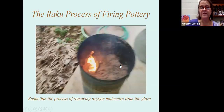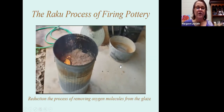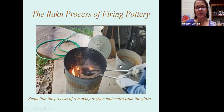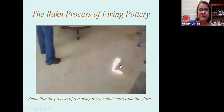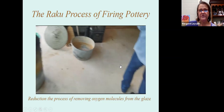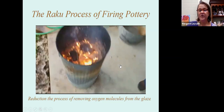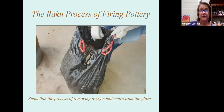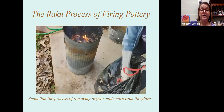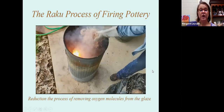Now these wood shavings are actually a little bit more wet than we would like them to be. So they're going to produce a lot of smoke, and they don't stay on fire as much as we'd like. So we had to add newspaper later. But you can kind of see how as soon as those pots hit that combustible material, they automatically set everything in there on fire. That's because they're so hot.